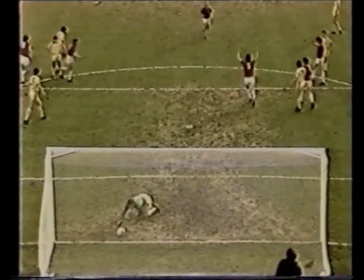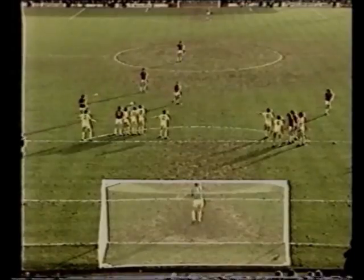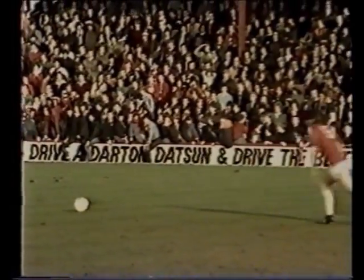And the youngster comes out on top. And 14 minutes into the second half, it's 2-2. Again, it's going to be left for Banks. Well, how about that?